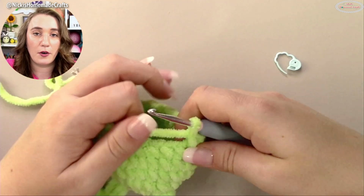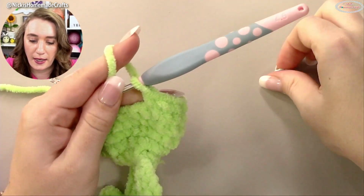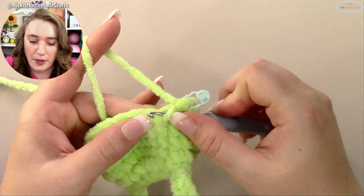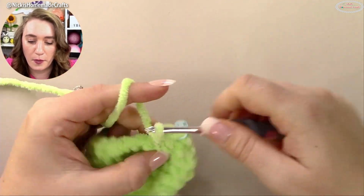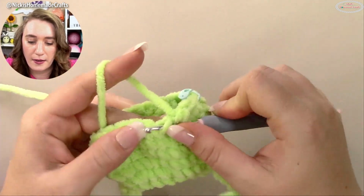All right, we're going into the following round, and we're going to do 1 single crochet stitch, and again add your stitch marker back, and then a decrease afterwards. So again, the same way, go through 2 front loops, so 1 from each stitch, yarn over, pull through, yarn over, pull through. Then again, 1 single crochet stitch and a decrease.